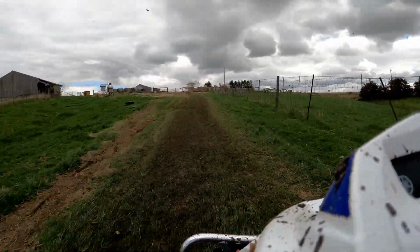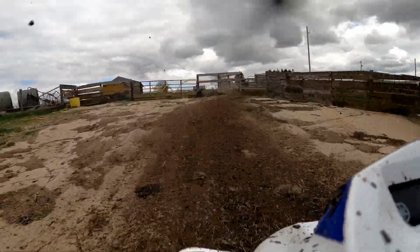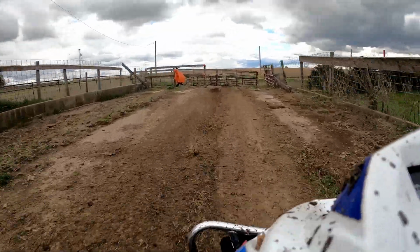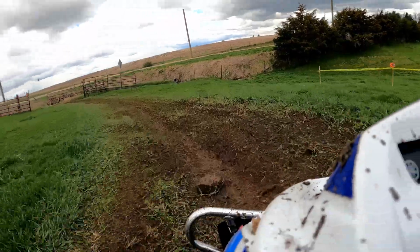Up here we're going to get on some cement, and it'll eventually get wet. I think either the second or third lap right here, somebody will get posted right here and tell everyone to slow down, because when it gets wet there's like no traction on there. It's hard to stop. So in and out of the little gates here.